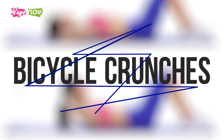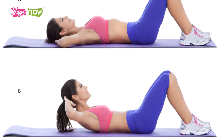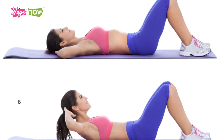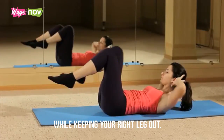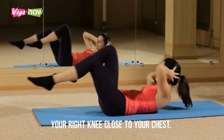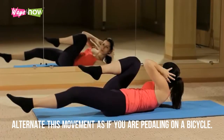Bicycle crunches. Begin by lying on the floor and keeping your hands behind your head as you perform crunches. Raise both of your legs and bend them at your knees. Next, bring your left knee close to your chest, while keeping your right leg out. Next, take your left leg out and then bring your right knee close to your chest. Alternate this movement as if you are pedaling on a bicycle.